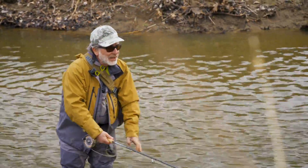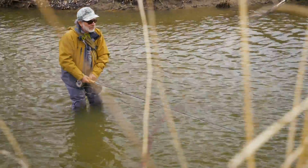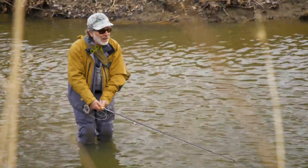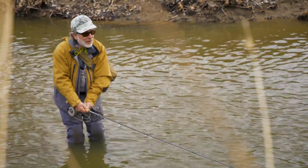So a good idea, if you're gonna have to do that, is to put the rod underwater and then back up or pull on it. And that way, if that split shot gives way, it's not gonna go anywhere. It's not gonna come at you.